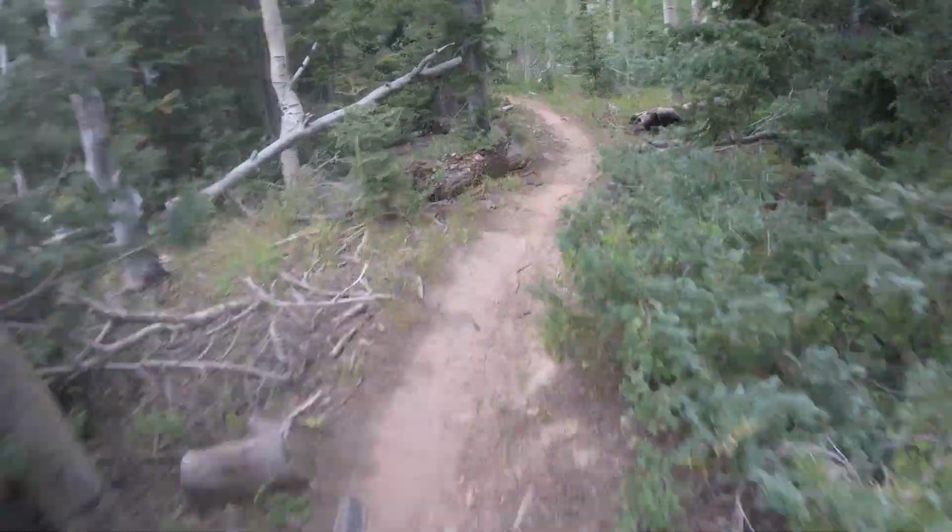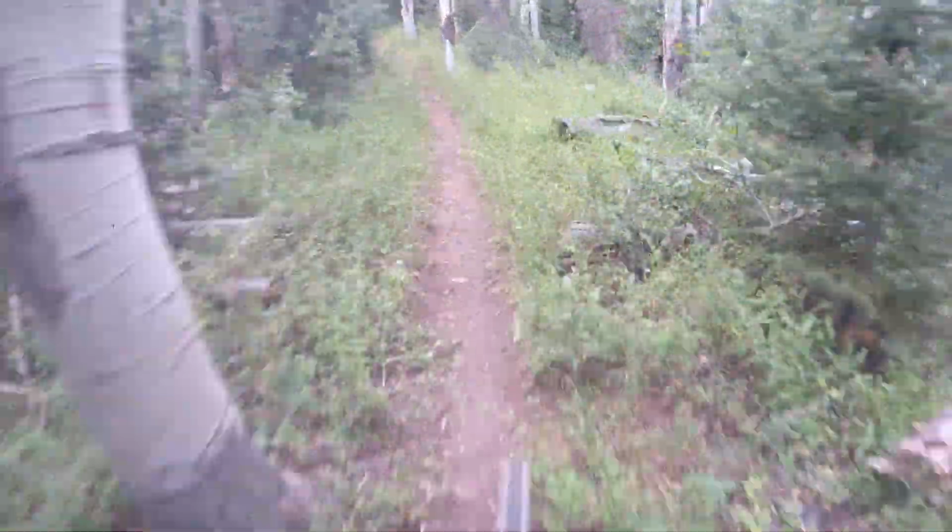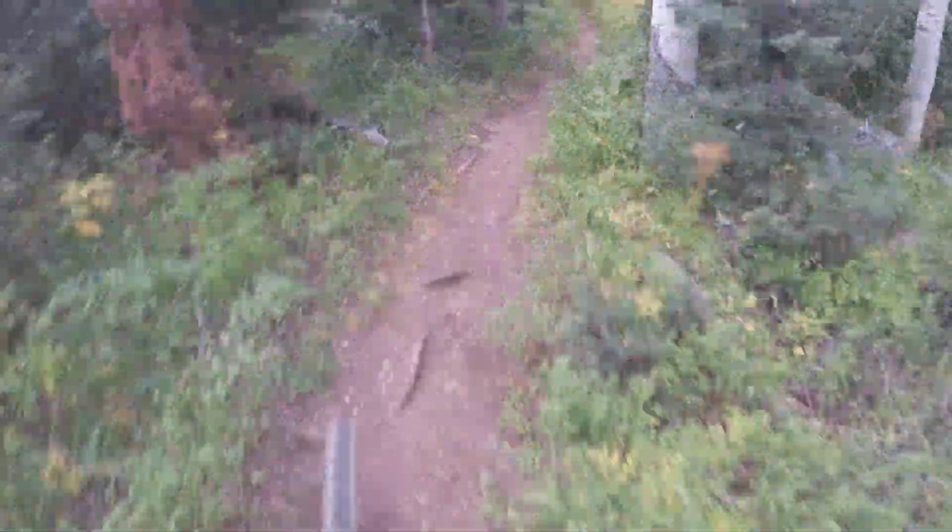During this ride, you go through several ecosystems. You start out in the rocks, go down through some trees, go down through some desert, get to the scrub. It's got a little bit of everything.